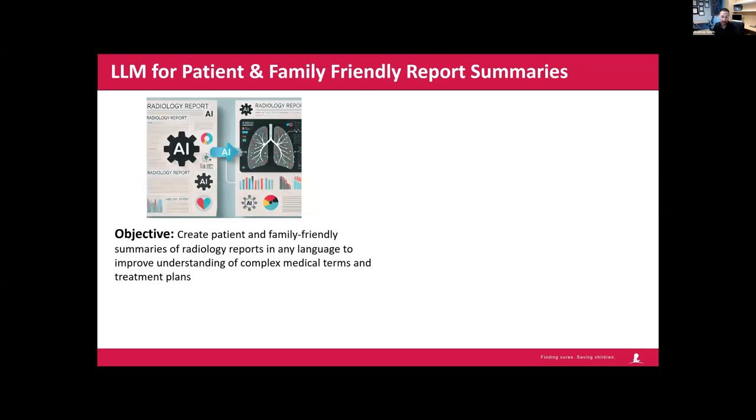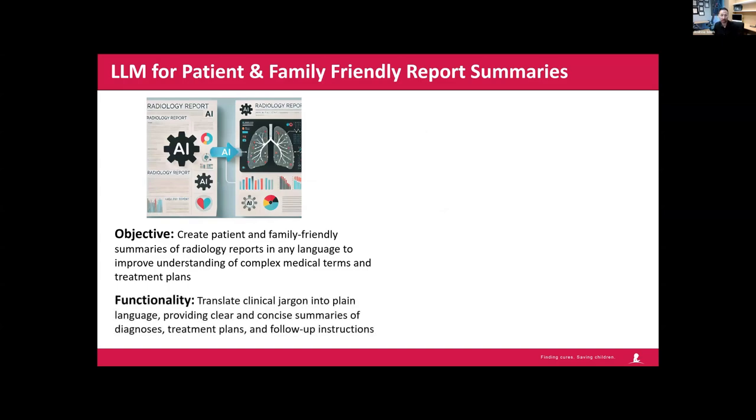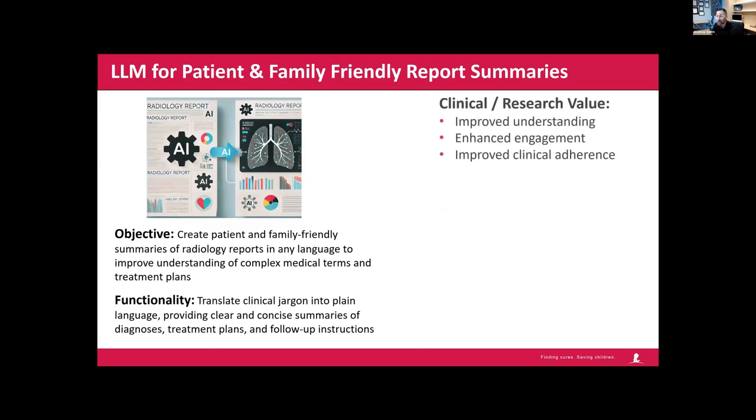One last one, I've asked some of the leaders in the field at SCORCH, where all the chiefs and chairs were, who wants to have an LLM for patient and family-friendly report summaries. So we saw that it can already summarize in clinical jargon. Why not summarize that same thing in patient and family-friendly language, reducing these complex medical terms into something they can understand? So it would translate the jargon into plain language, providing clear and concise summaries for diagnosis, treatment plans, follow-up instructions. This can go beyond radiology reporting, but we can certainly think of it for that as well.